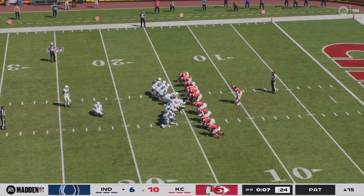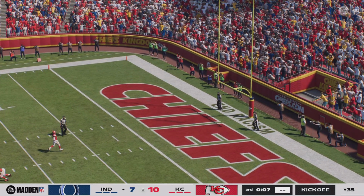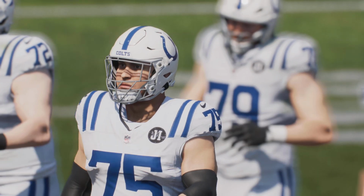Michael Badgley on to try the point after. Extra point sent right down the middle. And the Colts cut it to a field goal game. Colts 7.